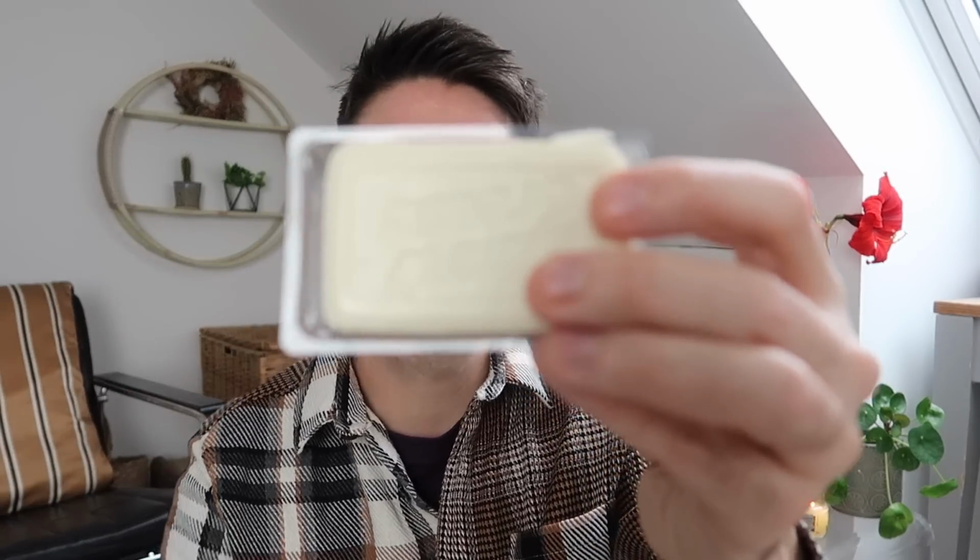And yeah, I thought for £1 it would be worth giving this a go. It contains enzymes and no bleach in there, so it's just like a little bar of soap. So if that's any good, I'll keep you posted on how that goes, because for £1 that could be a very affordable way of removing stains from your clothing.